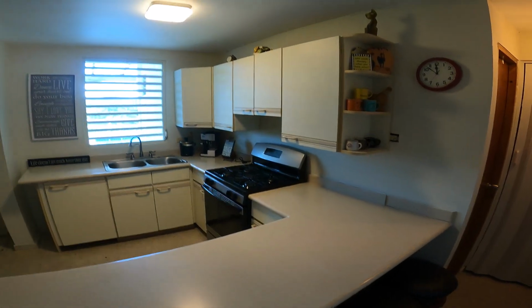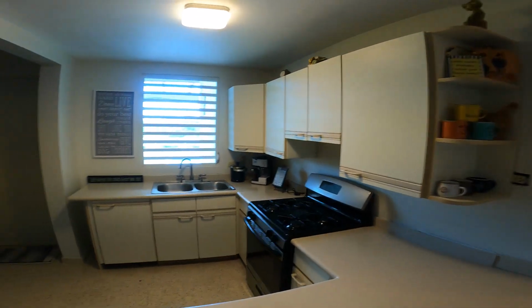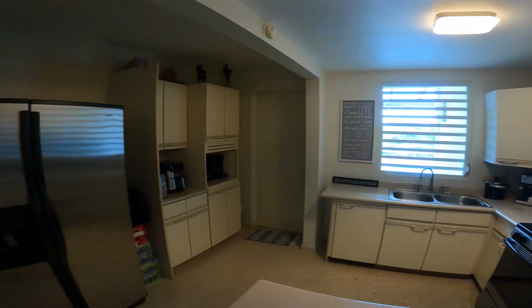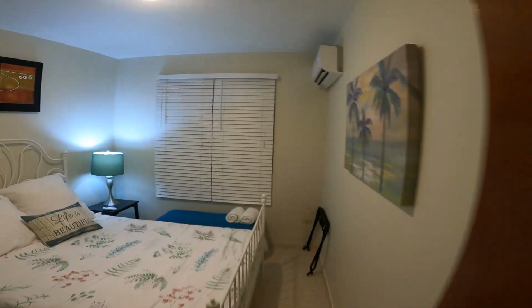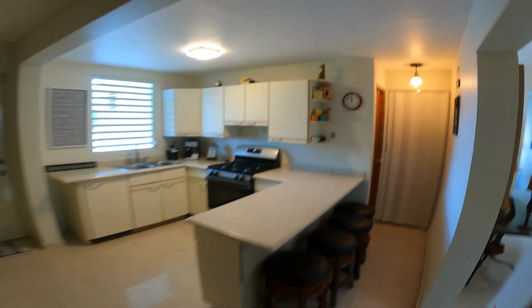Linoleum counters, gas stove, functional, probably late 70s, early 80s counters. So, functional kitchen. Back here, we have a bedroom. Mini split AC, closet. The windows out there look into a storage room. There's actually no view from this bedroom. So this is basically set up as an Airbnb down here.